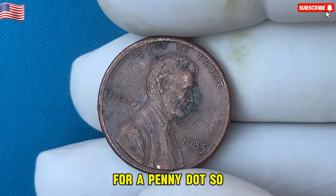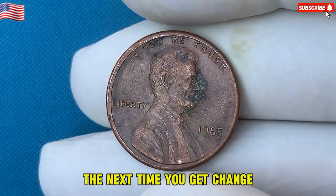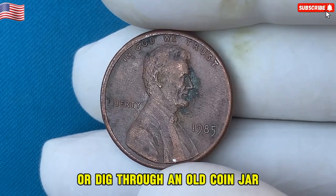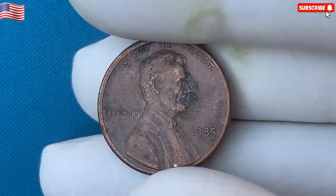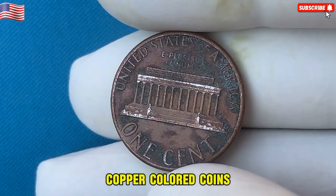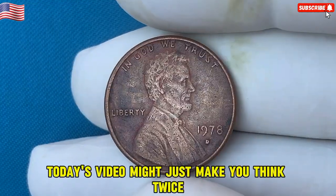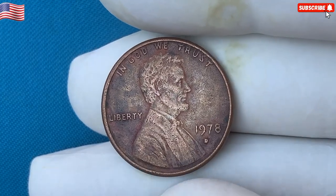For a penny. So, don't overlook that small coin in your pocket. The next time you get change from the grocery store or dig through an old coin jar, take a second look. Because one of those little copper-colored coins could turn out to be the most valuable thing you own. Today's video might just make you think twice.